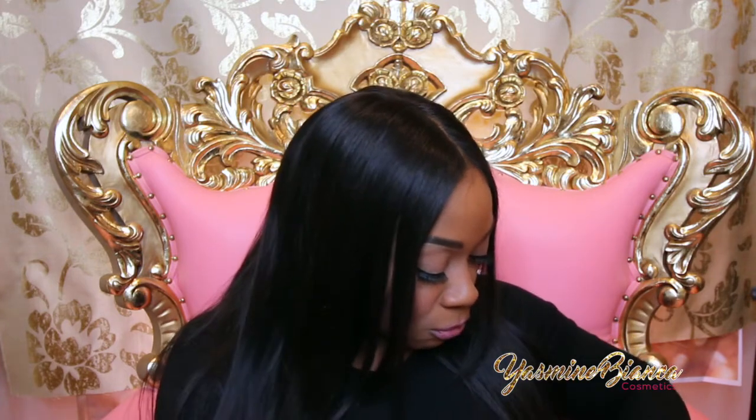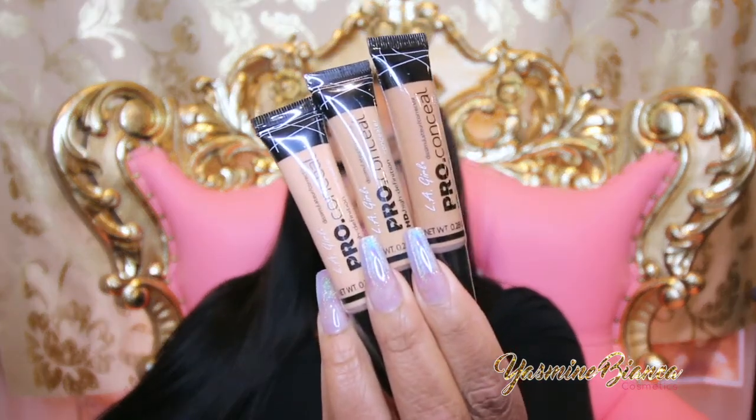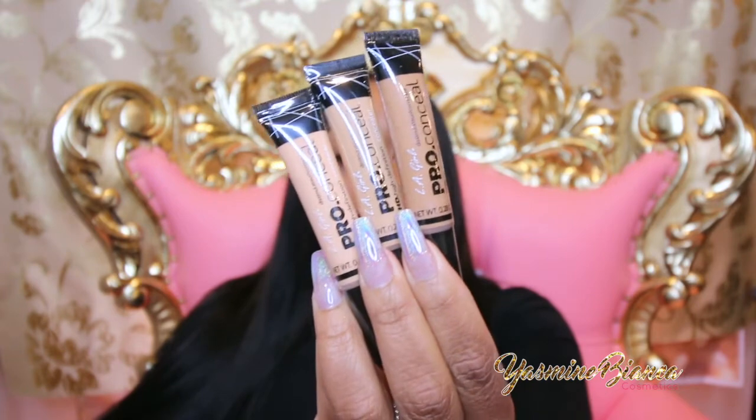And you guys know I normally don't do drugstore makeup, but I wanted to try something a little different. I really did want to get the LA Girl concealer. So I got that and I got a few more things. Since I didn't know exactly what color I am in the LA Girl Concealer, I ended up getting three different kinds. I'm gonna share with you right now which ones I got. I got Warm Honey, Pure Beige, and Light Ivory. These are the three concealers I got.